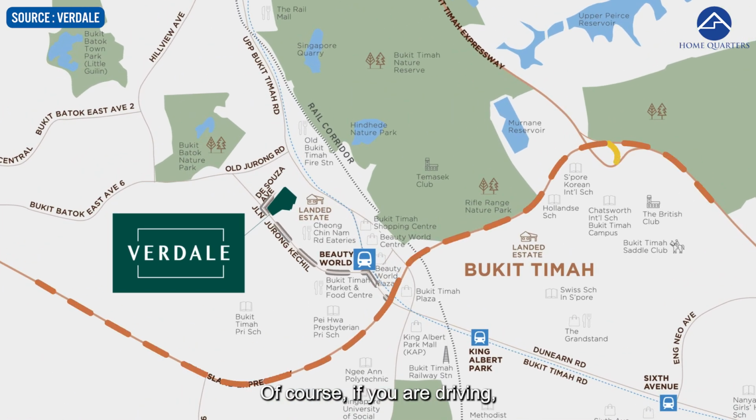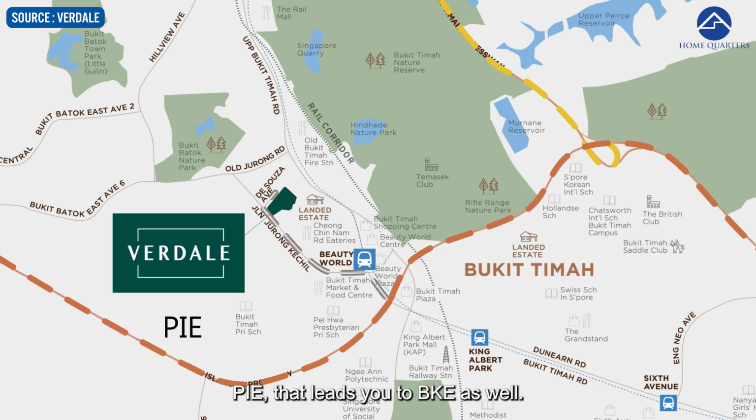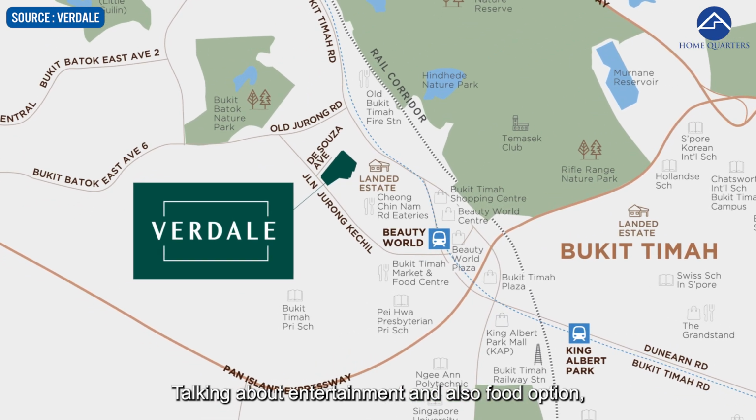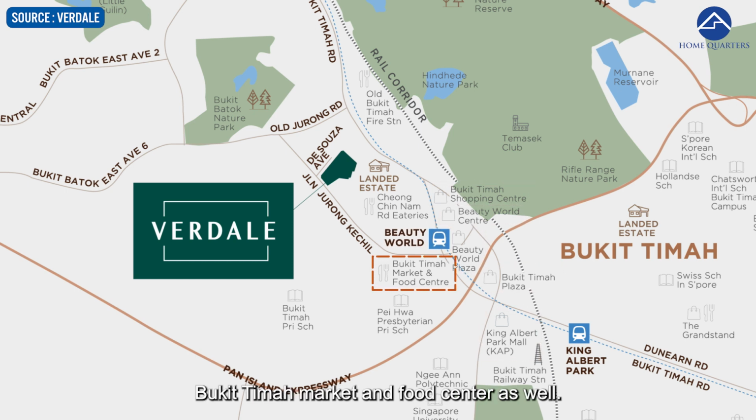Of course, if you are driving, we are well connected throughout the island of Singapore using the Pan Island Expressway, PIE, that leads you to BKE as well. Talking about entertainment and food options, right at Beauty World MRT station we have various malls and also the famous Bukit Timah Market and Food Centre.